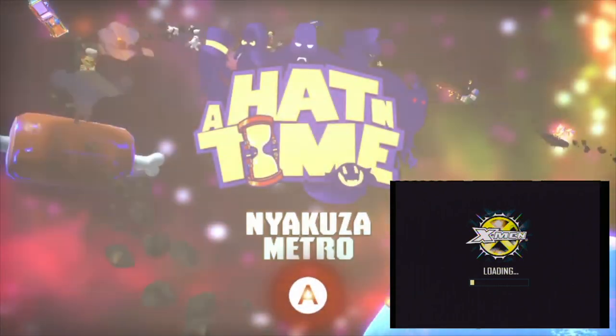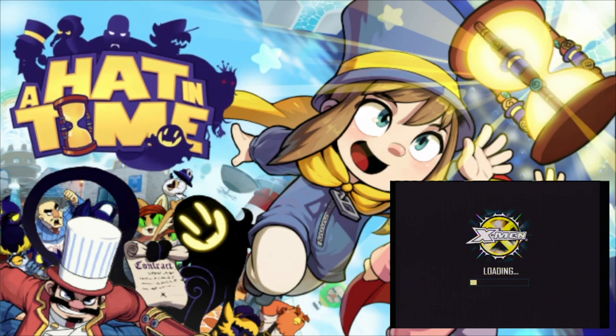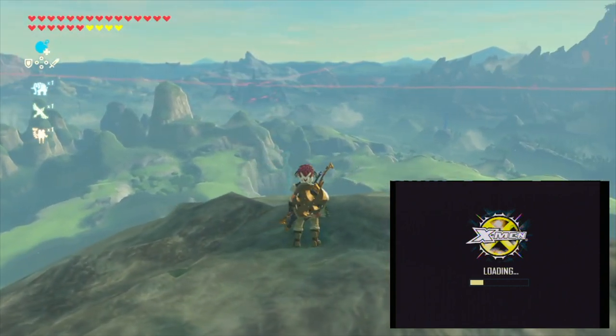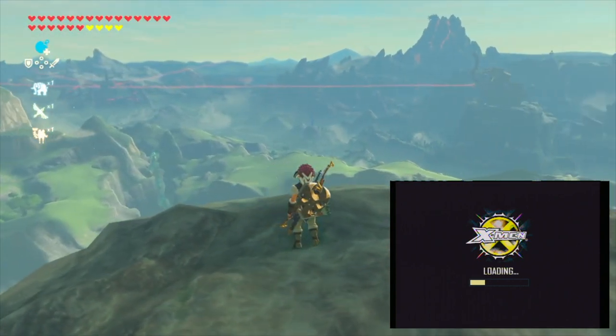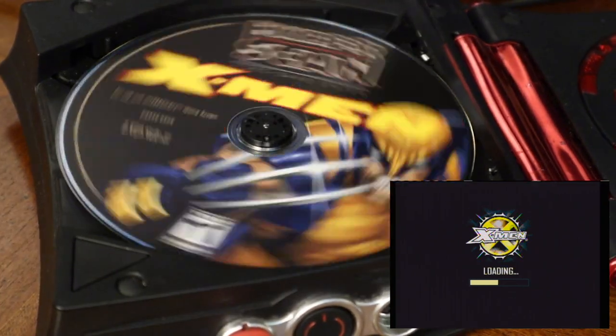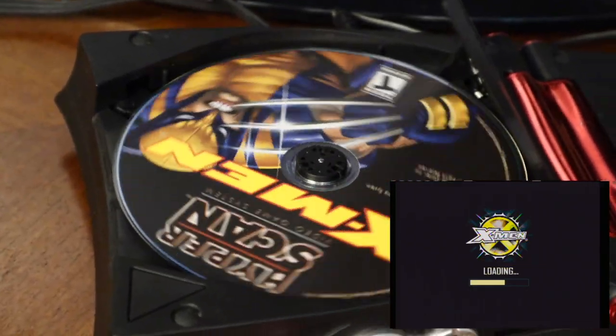For example, my Switch port of A Hat in Time takes about as long to load, likely due to poor optimization during the porting process, as the game originally was a PC exclusive, and somehow requires more drive space than Breath of the Wild, and Breath of the Wild is, well, Breath of the Wild. But X-Men has loading problems despite the fact that this is the hardware it was made for. Oh boy.